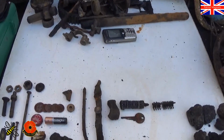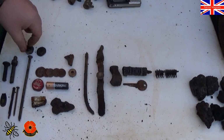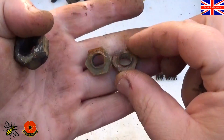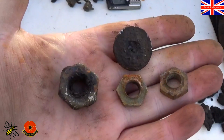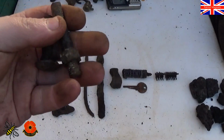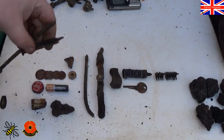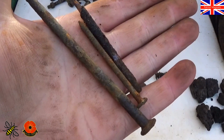Let's go a bit further down now to these little tiny bits. We've got the top of a screw head, two little nuts, and then a thicker one there. Threaded parts. Nails for the day. 3 different lengths.